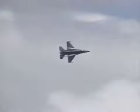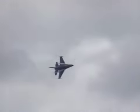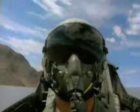In the breakneck race for faster, deadlier fighters, Soviet Russia and the U.S. built machines that reached speeds in excess of Mach 2, twice the speed of sound.